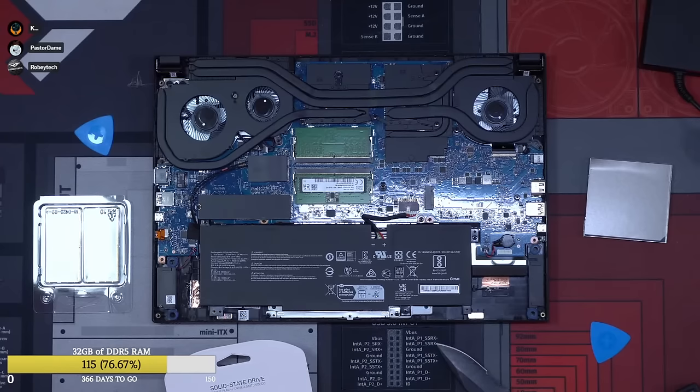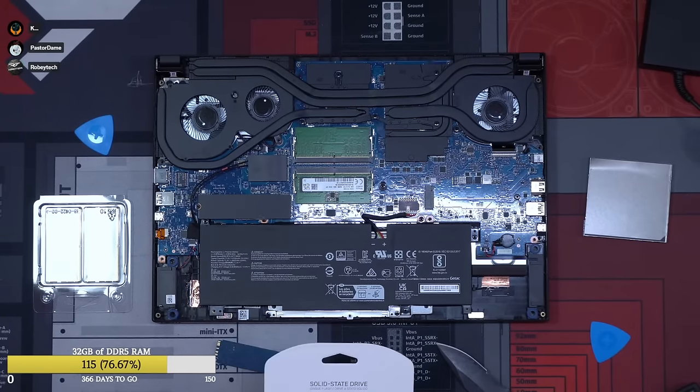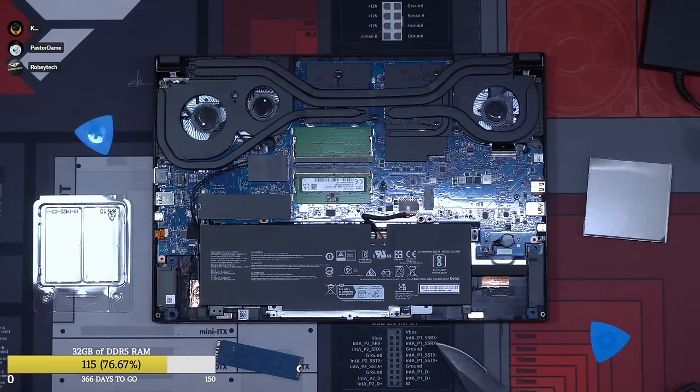Okay, so I'm grabbing this 1 terabyte. It might go to 2 terabytes, but we'll see. I'm going to grab this 1 terabyte right now and put it in there. Just so you guys know, we're already going to have a 1 terabyte additional NVMe drive in here.